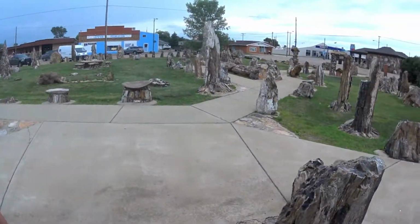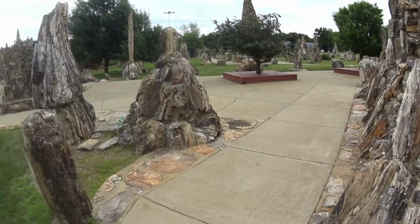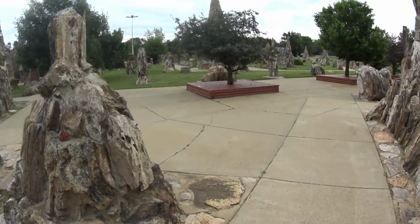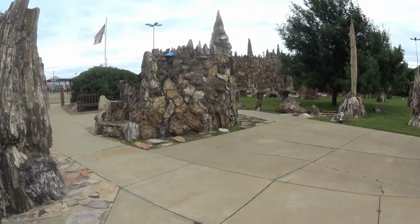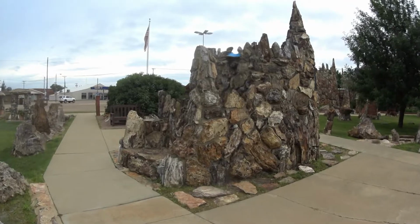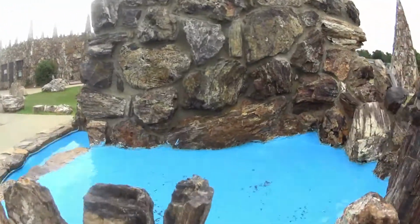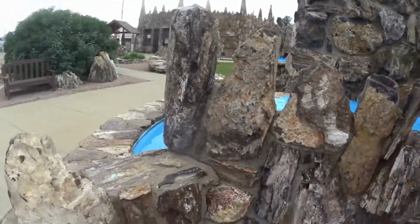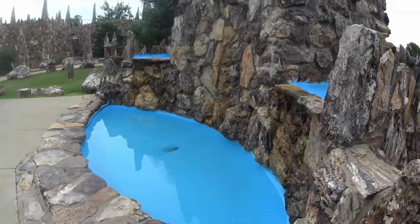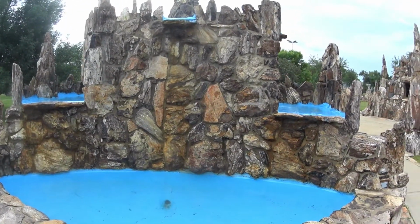Let's see what else we have. This must have taken a while to do. They have like a little waterfall thing here. It's not running right now, but you can see water dripping off of it. You can see water down here. This is pretty cool. It's like a multi-fall. That'd be neat if it was running.